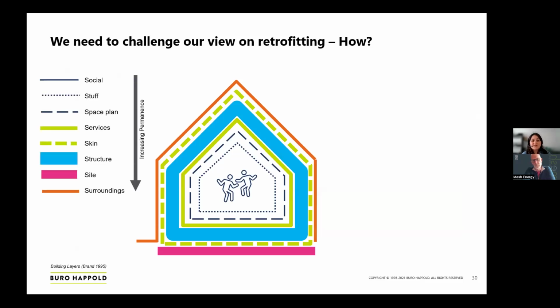I like to think of retrofitting using Brand's shearing layers, where we look at a building as different layers of permanence. So moving from the social, so the people that can move around in the space, that permanence is impermanent really, because people move around your spaces quite often. The stuff and the space plan, that can change week on week, it can change month on month. Then increasing in permanence, you've got things like your building services and your facade, which can vary between 10 and 30-ish years.